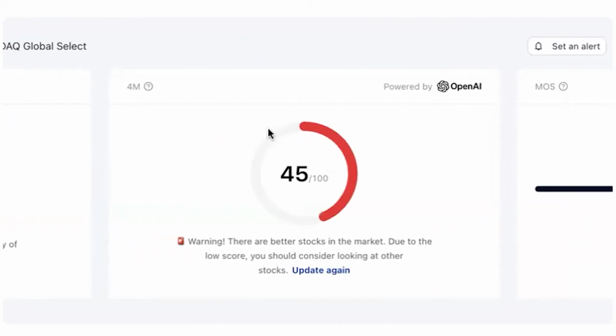Then we move to the middle. This is the 4M confidence booster. I'll keep this really short. 4 M's, you get the math part of investing is the first M. Then the second M is the meaning. How does the business make money? How many revenue streams does the business have? And how scalable are those revenue streams?